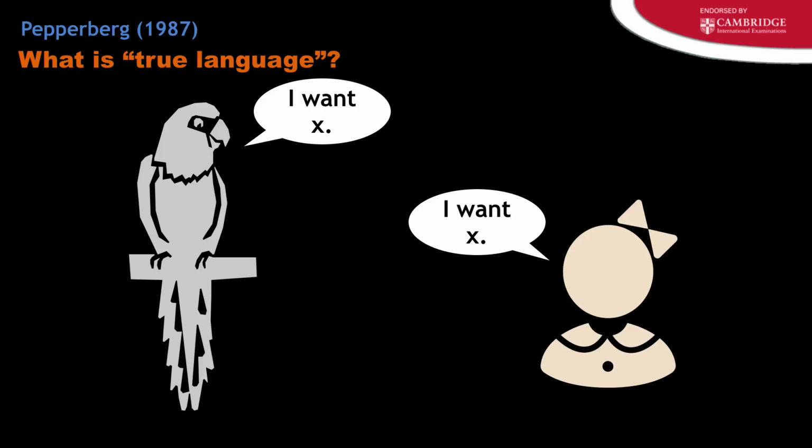I make this sound, I get this thing. Very basic behaviorism. So we have to find a way, this is the real challenge, of seeing if there's any sort of true language involved with the study. Does the animal actually comprehend the word coming out of his mouth?